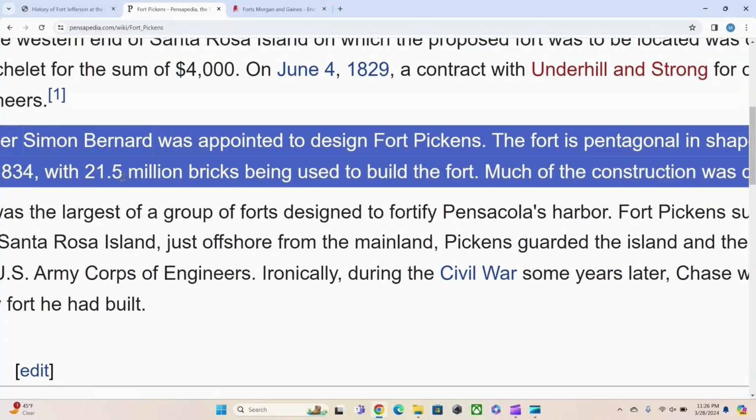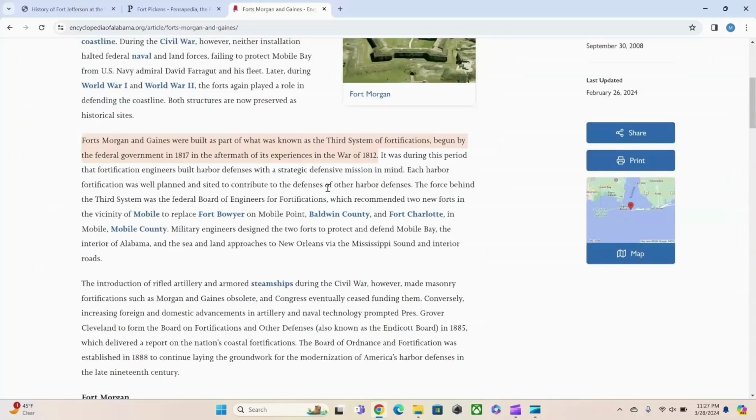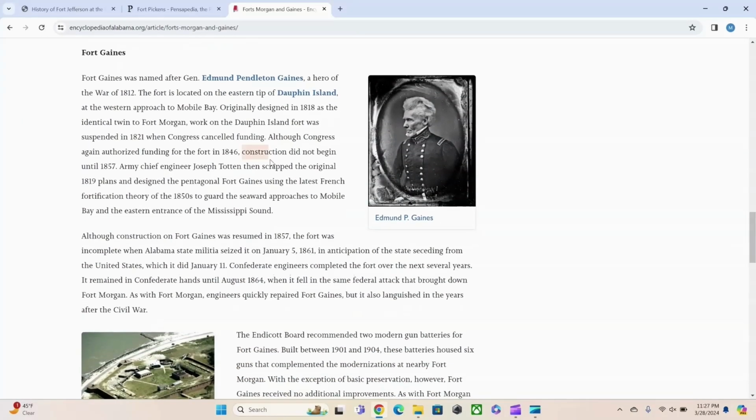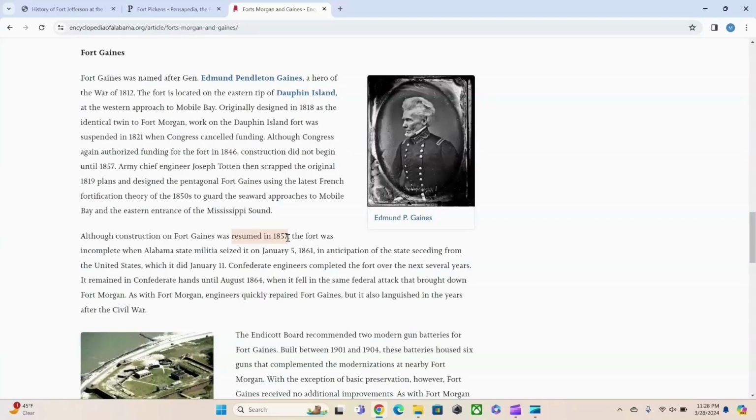Here at Fort Pickens, we have a construction date of 1829 with 21.5 million bricks. So somewhat of a conflicting story about the biggest brick building in the Western Hemisphere. Fort Gaines with a construction date of 1817. Construction was halted and began back in 1857. Definitely wouldn't trust that guy. And Fort Gaines also being another fort, they say, that was never completed.